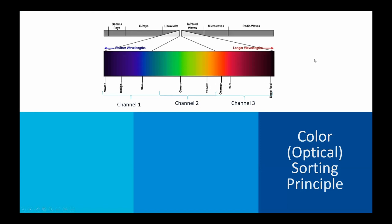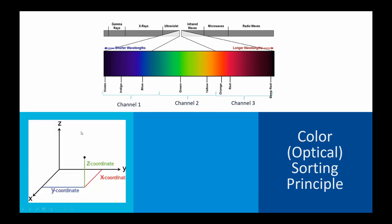So if you remember your high school physics, the illumination is composed of white light, which is composed of many different wavelengths. What we're going to do is collect data in three different channels, basically a blue channel, a green channel, and a red channel. And so we'll collect photons in a range, trying to get a high enough signal to noise ratio to make a good classification.